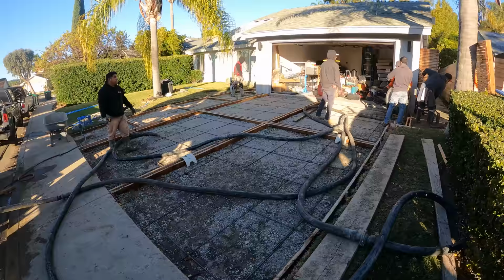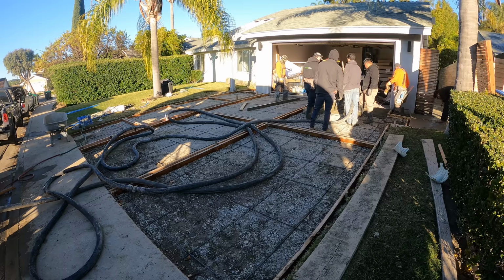I couldn't set the time-lapse camera up on the side yard due to lack of space, but here we are now just pouring out the front driveway section.